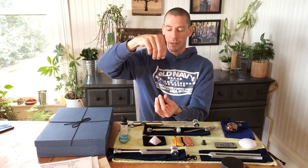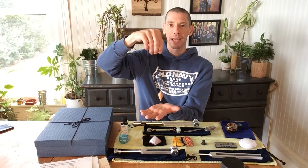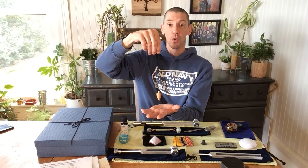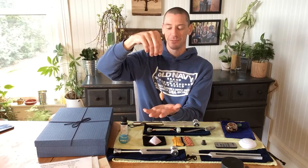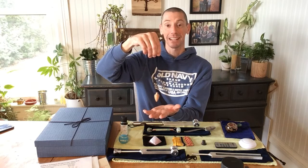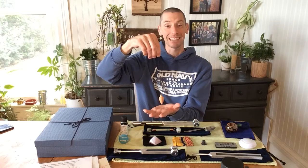So this is just a wooden pendulum, but if I use the palm of my hand, you might see that the pendulum begins to follow the flow of the energy out of your palm. Your palms are very good energy centers. So as you notice, the pendulum, as I look at that, we'll see how the camera plays that out, is moving in a circular motion in a clockwise fashion, which means the energy is flowing in the way you'd like to see it flowing.